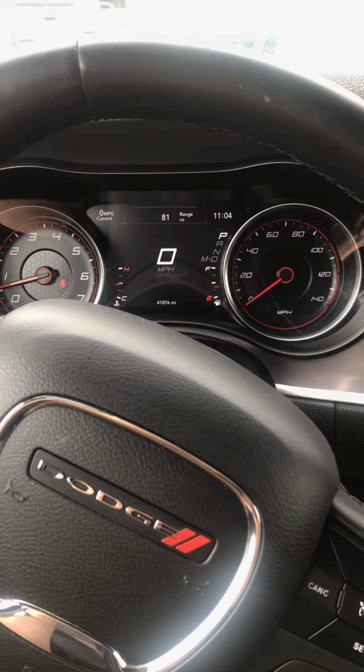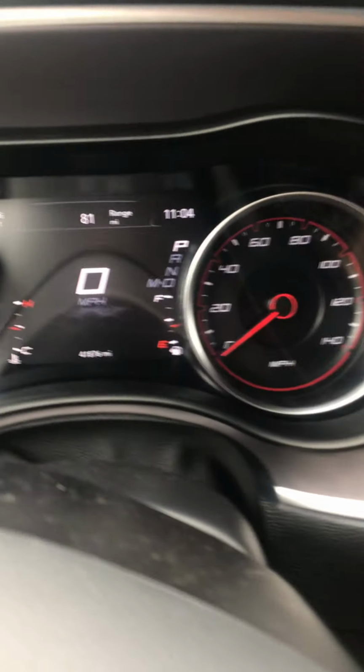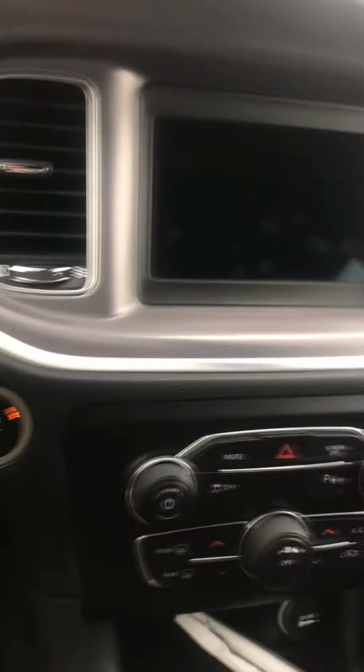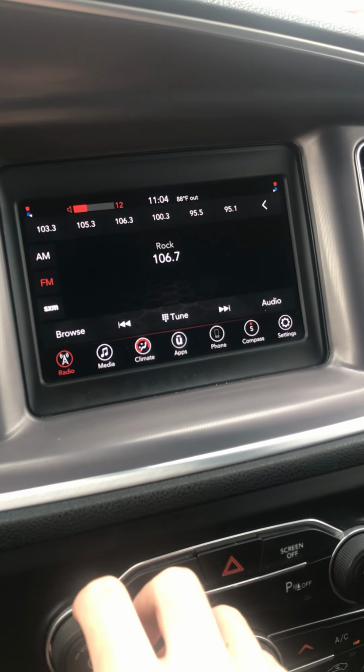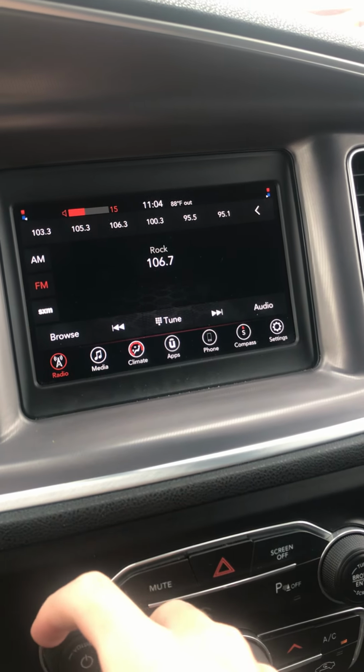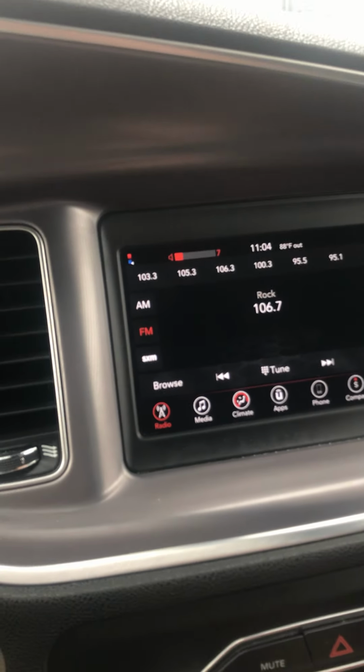All right, I'm sitting in a 2019 Dodge Charger. So this one, this is the water damage. So we'll go through everything. Radio works like a charm. Got a good song too, sorry if you missed that one.